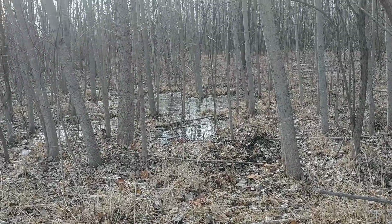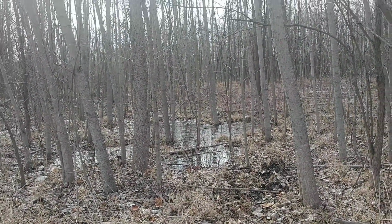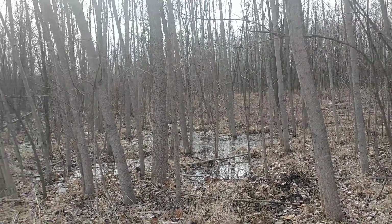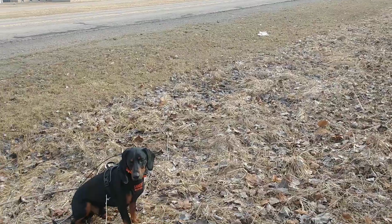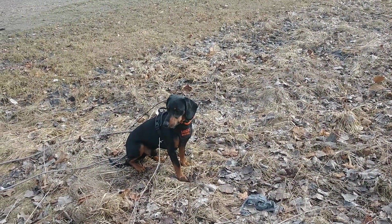This area is extremely high deer density. When you get in there, you will see the deer runs and understand how many deer live in this chunk of woods. So what we're doing here is a sit prior to working.